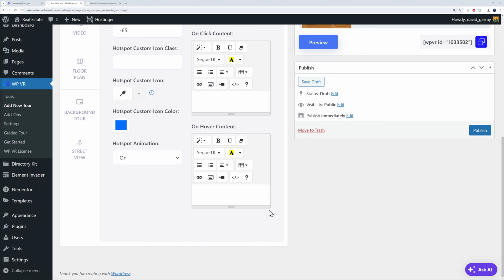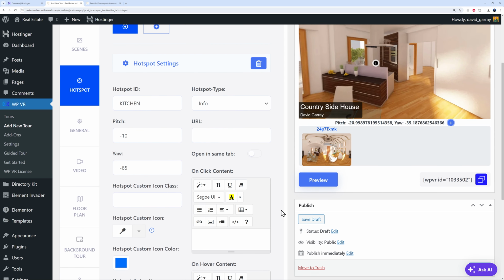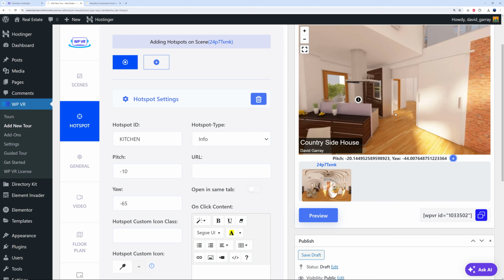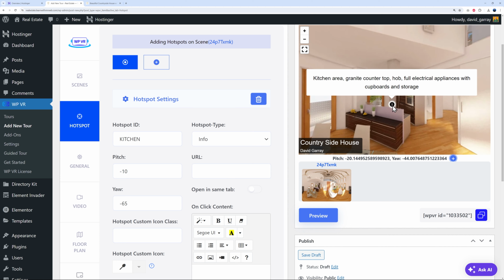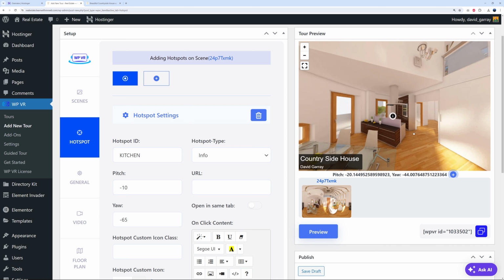Let's enter our description here on hover. Perhaps kitchen area, granite countertop, hob, full electrical appliances with cupboards and storage, or something like this. Again, preview. Let's go back here and hover. As you can see now, anyone looking at this and hovering on top will see the description. This is going to help your visitors have a quick idea of what this is like.